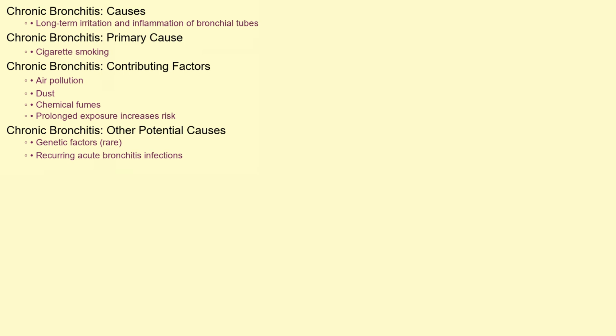Chronic bronchitis, at its core, is typically caused by long-term irritation and inflammation of the bronchial tubes. The most significant culprit is cigarette smoking, but exposure to other irritants like air pollution, dust, and chemical fumes in the workplace can also contribute, especially with prolonged exposure. In rarer cases, genetic factors might play a role, making some individuals more susceptible than others. Recurring acute bronchitis infections may also increase the risk of developing chronic bronchitis.